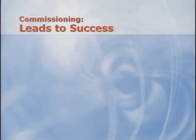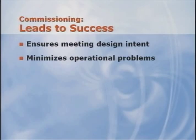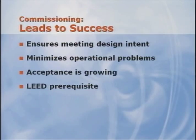Neil, we've also seen an increased interest in commissioning, right? That's right, Jeannie. You should consider commissioning for all of your projects. Our experience has shown that most operational issues could have been avoided if the HVAC and control systems were commissioned. Commissioning is the only way to ensure the systems are operating per your design, and studies have shown the additional cost to perform commissioning is far offset by the cost saved to fix problems later and the potential energy savings lost due to poor operation. It's also a prerequisite if your customer is considering LEED certification, and you can also get an extra point for additional commissioning activities.